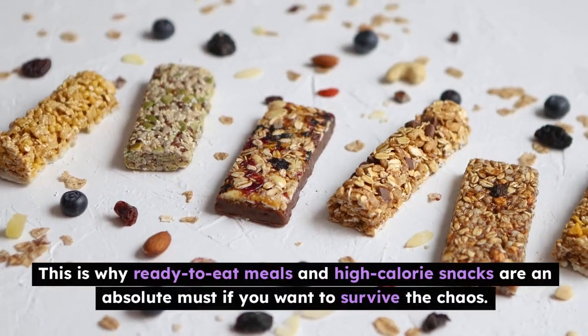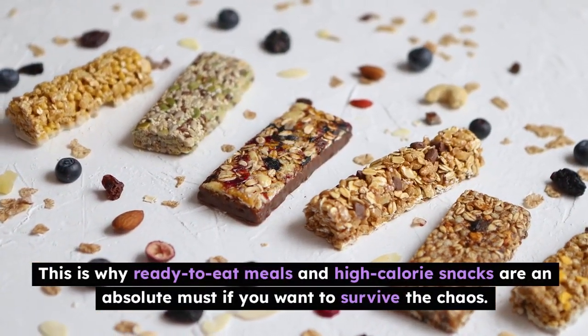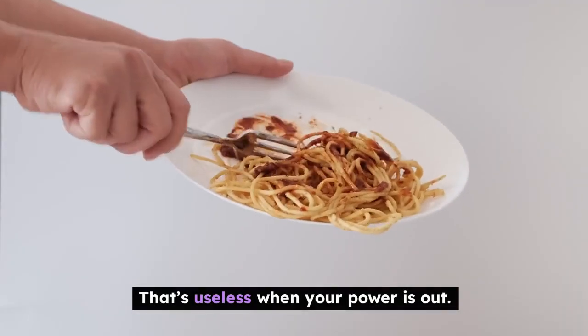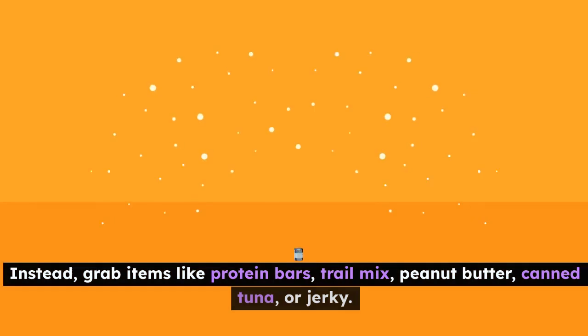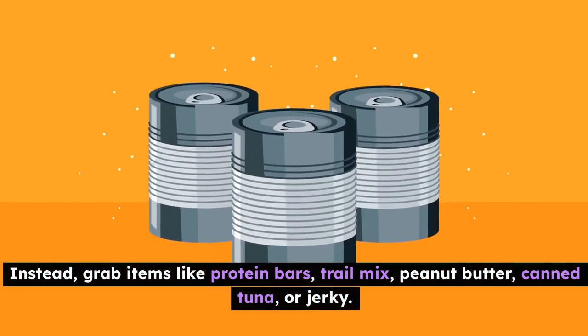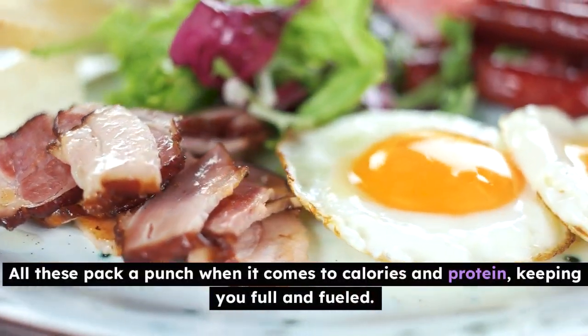This is why ready-to-eat meals and high-calorie snacks are an absolute must if you want to survive the chaos. Forget about food that needs prepping or refrigeration. That's useless when your power is out. Instead, grab items like protein bars, trail mix, peanut butter, canned tuna, or jerky. All these pack a punch when it comes to calories and protein, keeping you full and fueled.